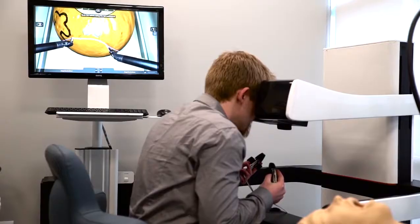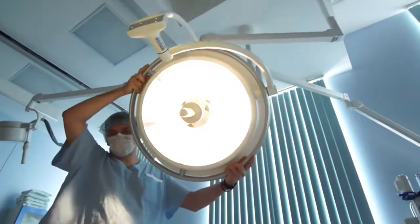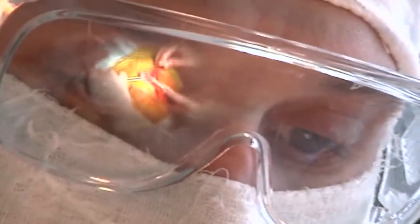Virtual surgical planning is really a game changer. It allows these surgeons to practice in a completely digital environment. By the time they get to the OR, they've effectively already done the case once or twice.